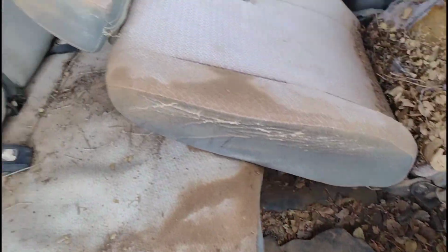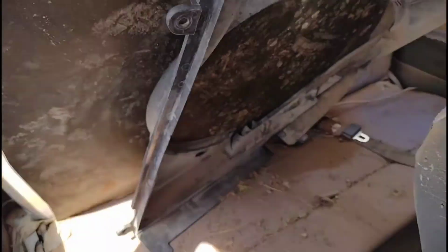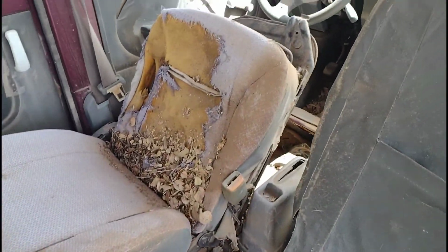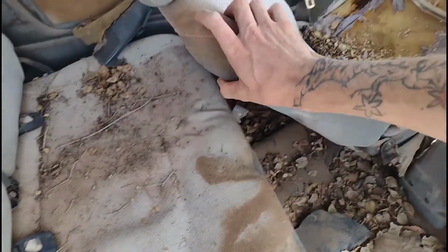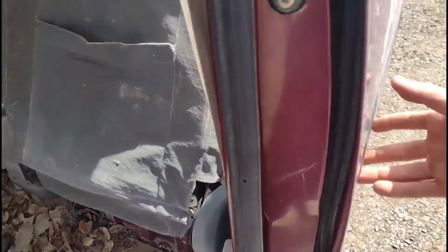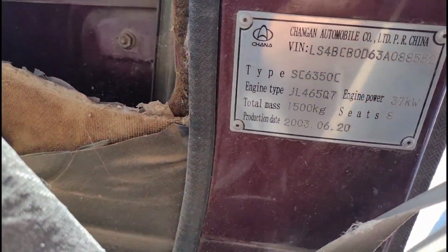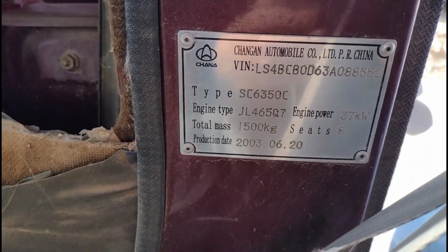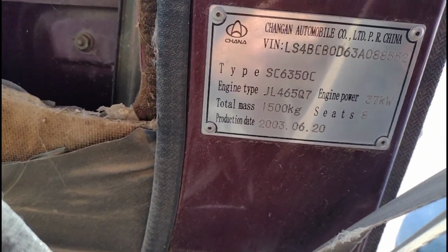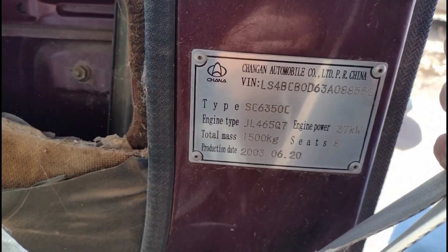Pretty dirty. This thing sits 8 people. I wouldn't want to have 8 people in here. It's a death trap. Yeah, we're going to clean all that out. Let's see. There's a Changang Automobile Co. 2003, seats 8. Wow.